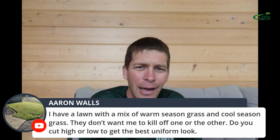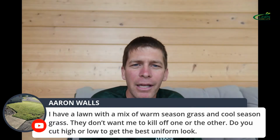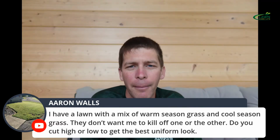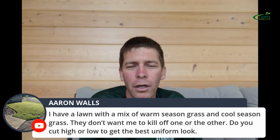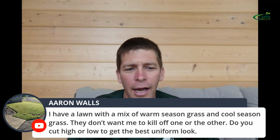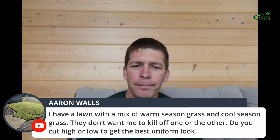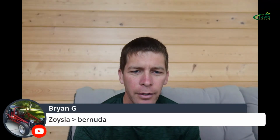But the other grass types, the centipede, I mean, Bermuda's adaptable. They're all adaptable, but I like to keep the centipede, Bermuda, and Zoysias all fairly low, 1 to 2 inches. Now you can cut them higher, but if you cut low, you're going to stress out your cool season grasses. So most likely you're going to have to cut a little high to keep from stressing your cool season out too much.